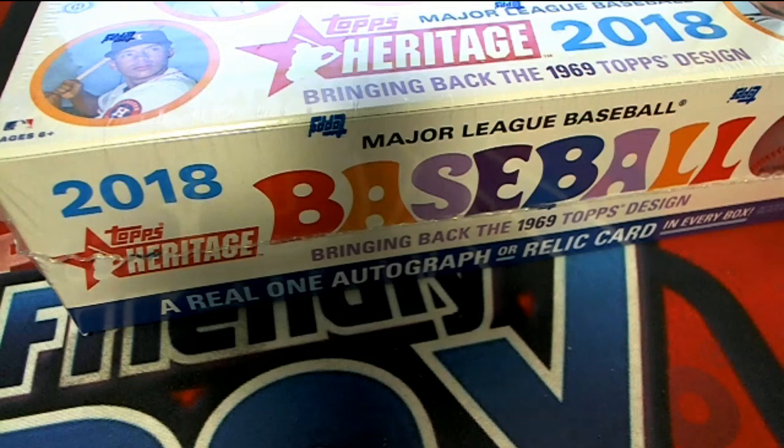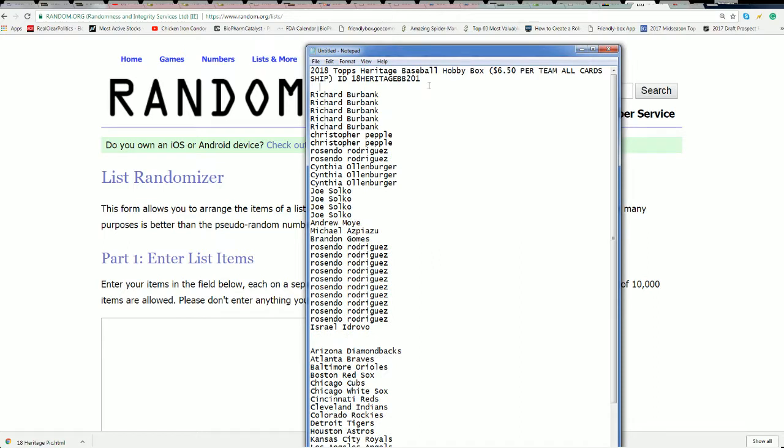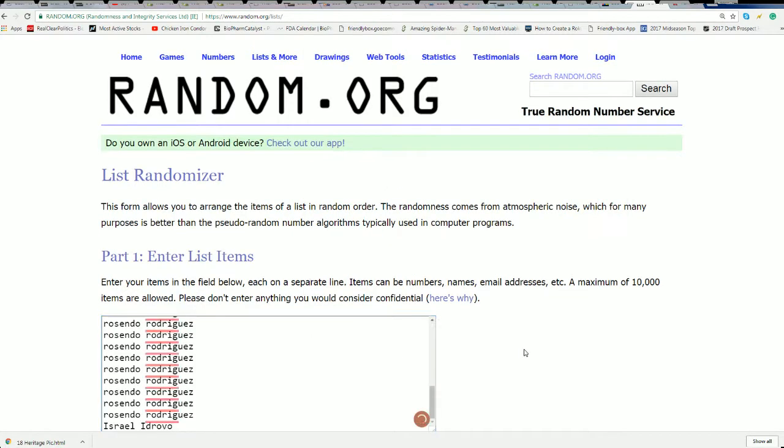Let's get something big out of Heritage. I want to see some of these variations. I want to see something amazing happening in 201. Right now, this is the random format box break. We're going to do some randoming to see who gets which team in Heritage.